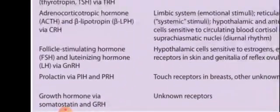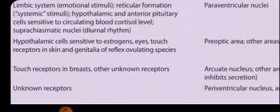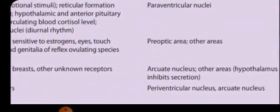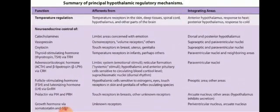Now the growth hormone acts via somatostatin and GRH. The receptors from where these fibers come are still not known, but it's very clear that the fibers are ending on the paraventricular nucleus and also the arcuate nucleus. So I think if you can memorize this table, you get a very clear picture. Even from an exam point of view, scoring becomes very easy when the hypothalamic regulatory mechanisms need to be mentioned.